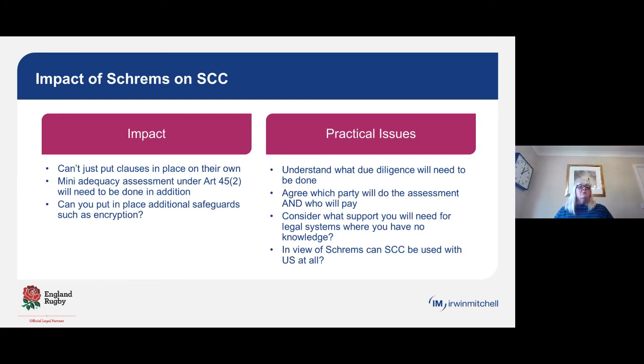The European Data Protection Board has indicated that the obligation to look at the package of standard contractual clauses in conjunction with the legal system is an obligation on both importer and exporter. It's not a question of just one of you having the obligation, it is both. But if you're exporting to a jurisdiction you are not familiar with, you're either going to have to get the importer to give you the information, or you're going to have to take your own legal advice in the jurisdiction. And if you rely on what the importer's told you, you're going to have to be very confident that they are giving you correct advice in relation to this.